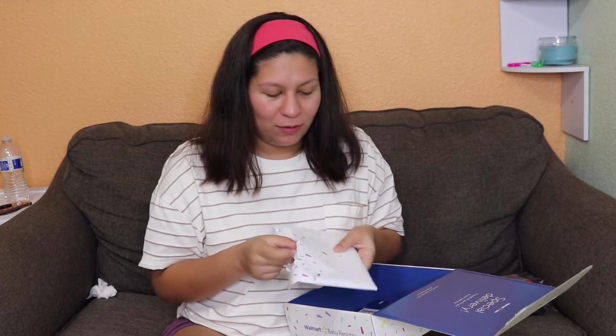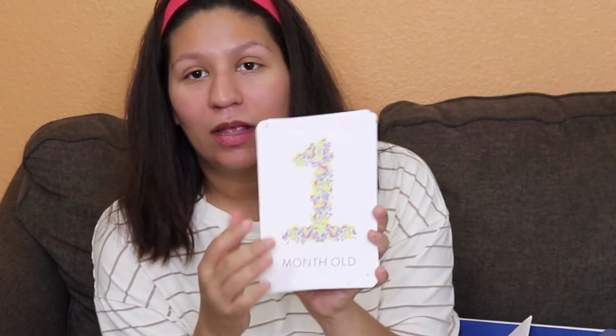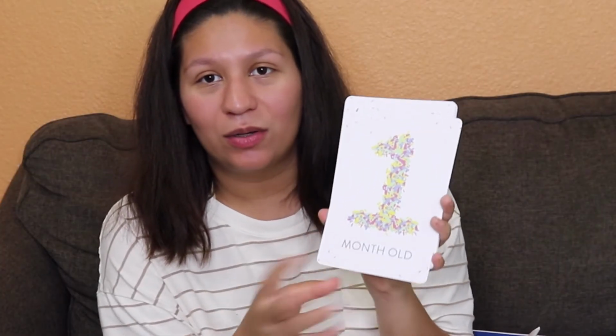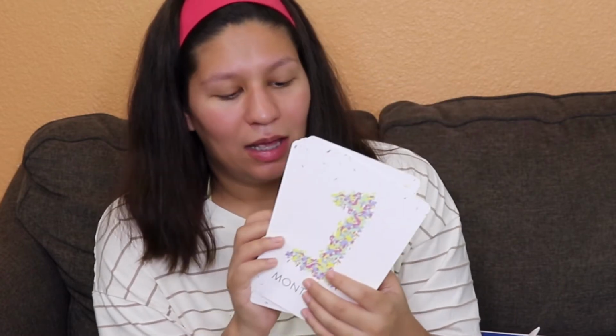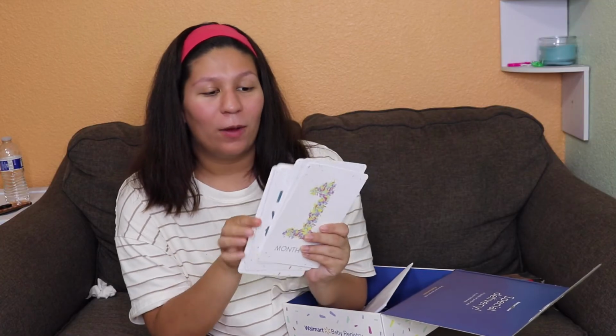And one thing that I thought was super cute was this. Of course, I opened it already, but it has little progress cards or milestone cards, which is like 1 month, 2 months, and in the back it even has things like I walked today, so you can actually include whatever it is that happened that day.